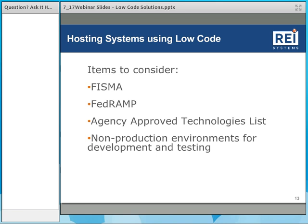So when you're talking about low-code solutions, you need to consider a number of factors. One is FISMA. All systems in the federal government have a particular security categorization associated with them, low, medium, or high, and those map to a number of security controls. All of those still apply if it's a low-code solution, though it can help with those because a lot of those can be centralized. FedRAMP: you're going to need to host your application someplace, and likely these days it's going to be hosted in the cloud someplace. So you want to be aware of how you want to host it and whether that's going to be a FedRAMP compliant system.